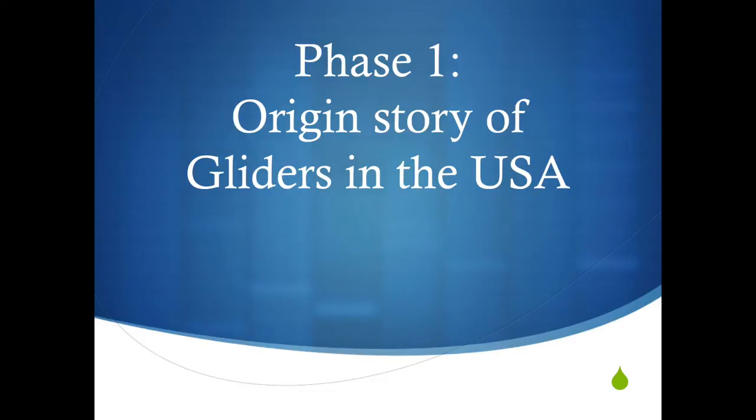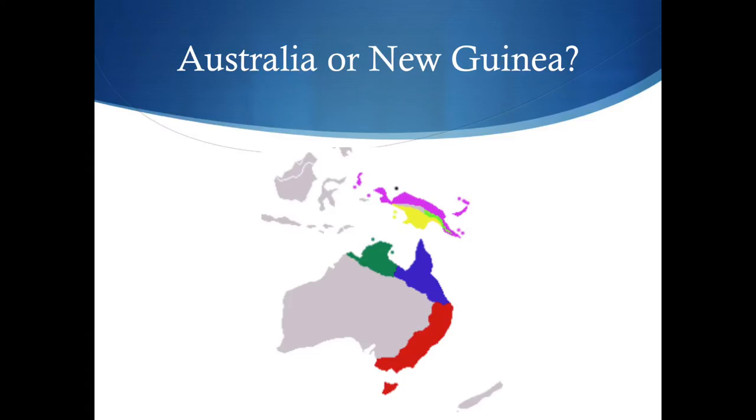Now that you know what happened during the crowdfunding campaign, I can talk to you about some of the preliminary results from the Sugar Glider Genetics Project, in particular, Phase 1, about the origin story of gliders in the USA. Sugar gliders are a species that are native to Australia, as well as New Guinea and the surrounding islands. Despite there being a very large population of sugar gliders kept domestically as pets within the USA, nobody really knows where they have come from. Have they come from Australia, or have they come from New Guinea?